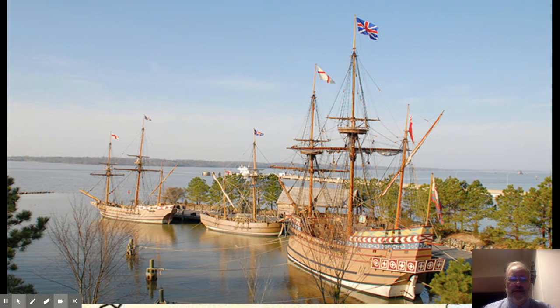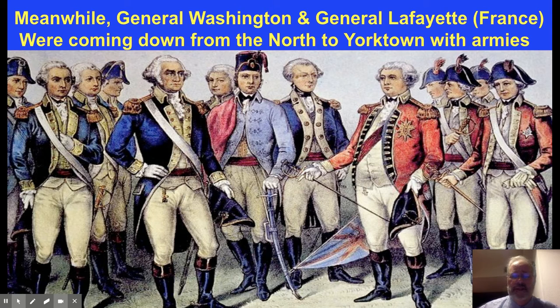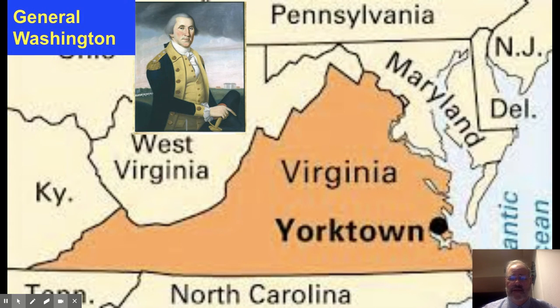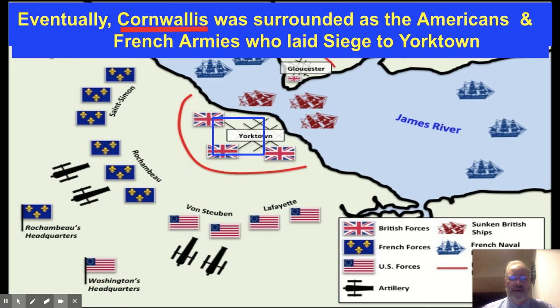There's a couple of ships there, but you can see they're waiting. This is on the James River, which may be familiar. They're waiting for supply ships to come and replenish all their supplies. In the meantime, General Washington and one of his other generals, General Lafayette, who came from France, each are controlling armies, and they're each coming down from the north to the south. They hear that Cornwallis is in Yorktown, so Washington is coming down from the northwest. General Lafayette is coming down more from the north. They're going to meet at Yorktown along with some other officers.